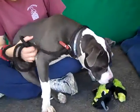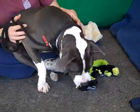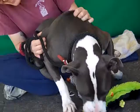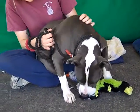She scored very well on her tip test. She's super playful and fun. She loves toys, especially the squeaky kind, as you can see. She's happy to have her toy over here with her. And you can also see that she thinks she's a big lap dog.